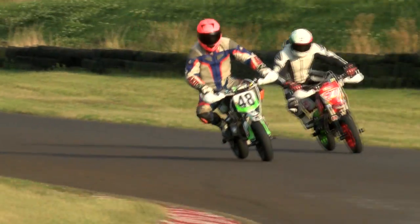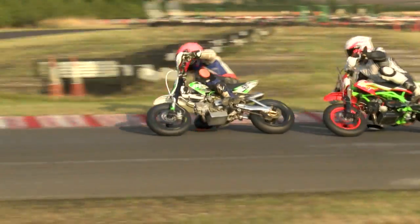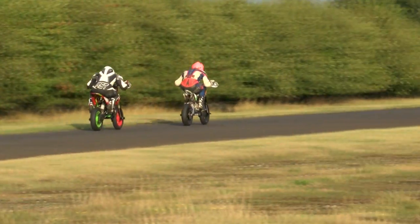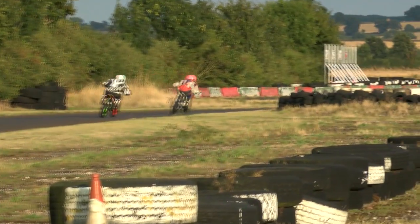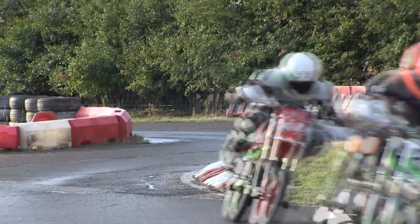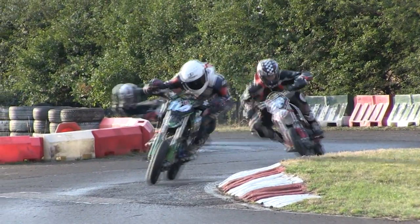Again, Lovell has a look down the inside, but Lord's got the line covered. Number 48, your race leader. Oh, they almost touched wheels there, first and second. Incredibly close battle at the front. So Ben Lord makes his way through the chicane. Lovell again going to have to try and fight again. A bit of smoke from the back of the bike there. I don't think that's anything troublesome for Lovell in second.